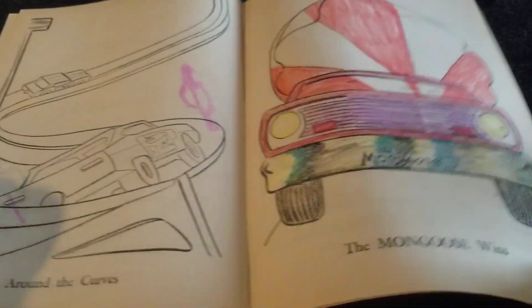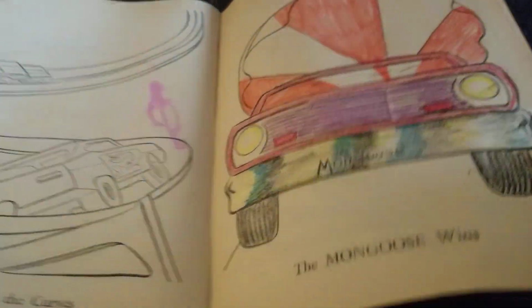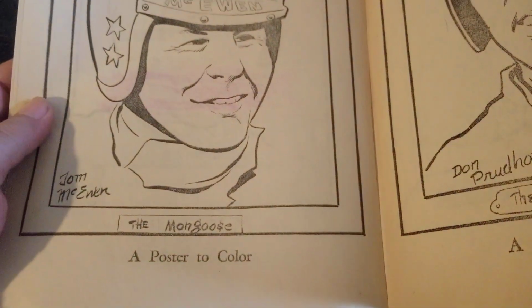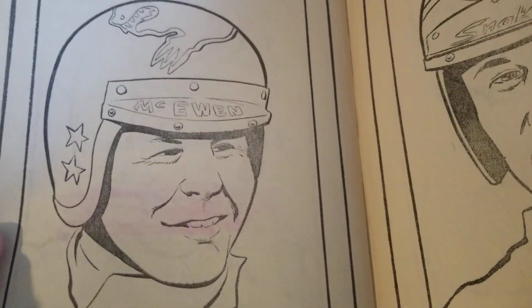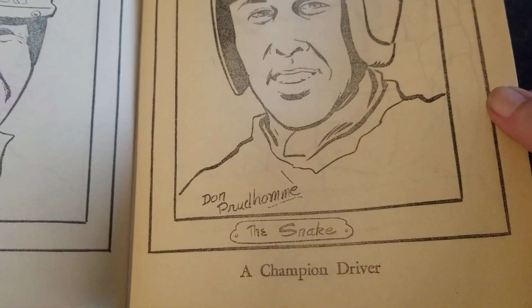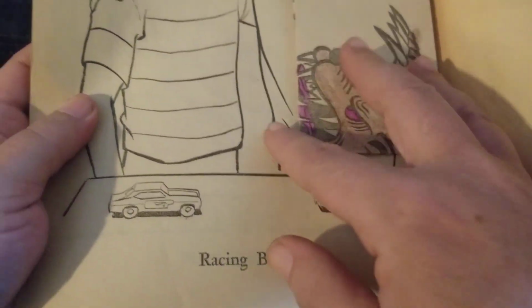Loop. Mongoose wins. A poster to color of Tom McEwen, the mongoose. Then there's the snake, Don Prudhomme, champion driver. And then here's the boys at the end, racing buddies.